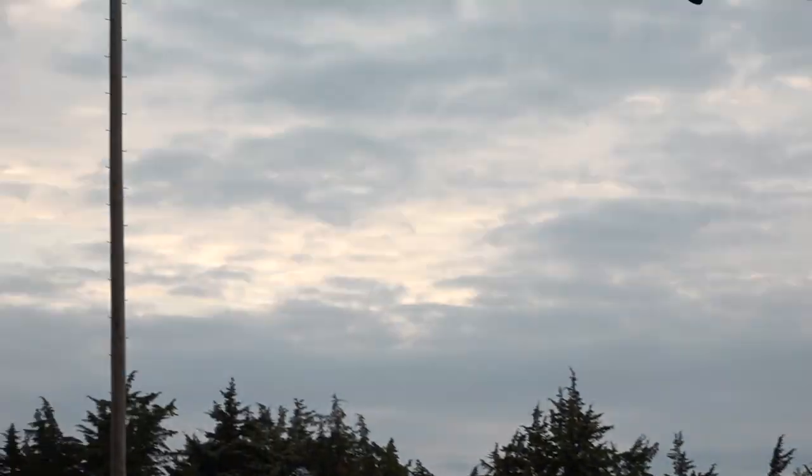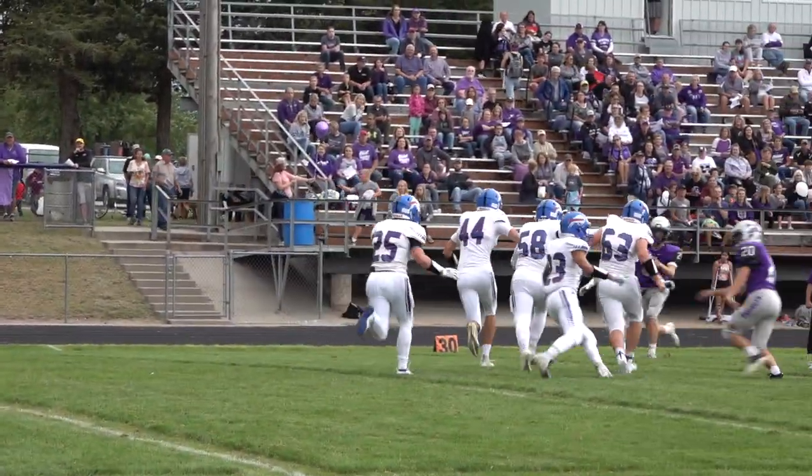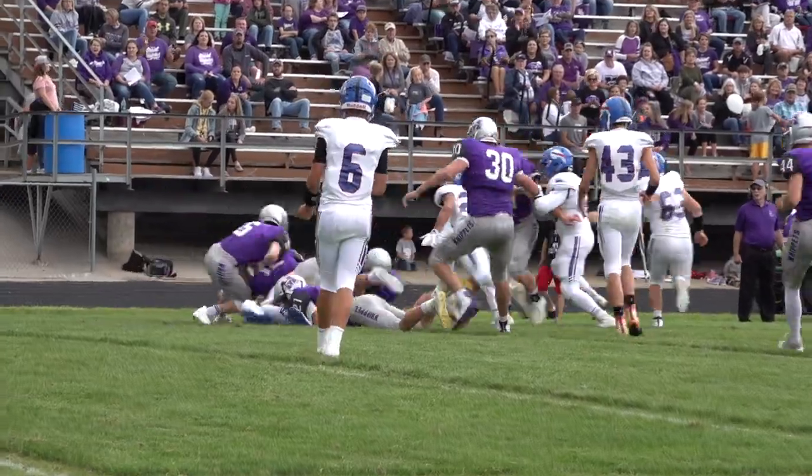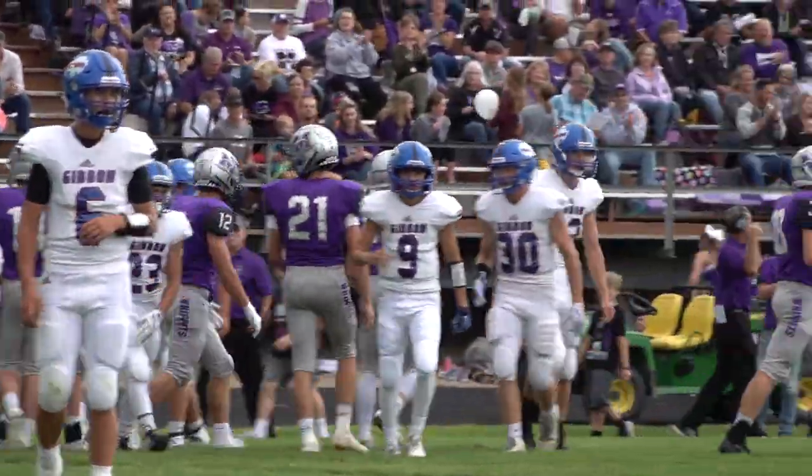As Hernandez boots it away here for Minden, this will be returnable, taken at the 13-yard line. And slowly trying to find the wall of blockers, 15, 20. Hampton is going to be brought down near the 25-yard line.